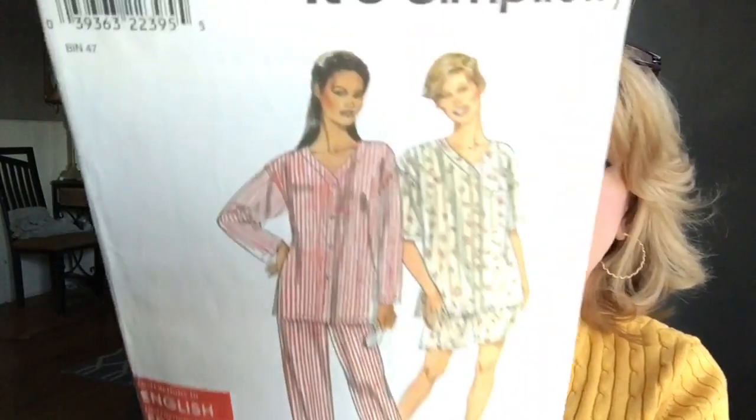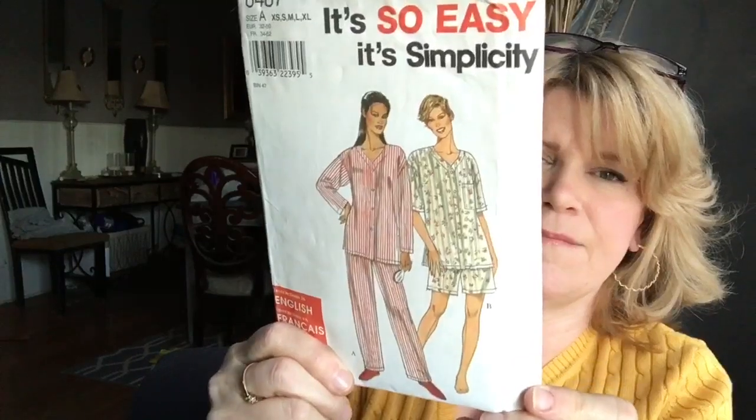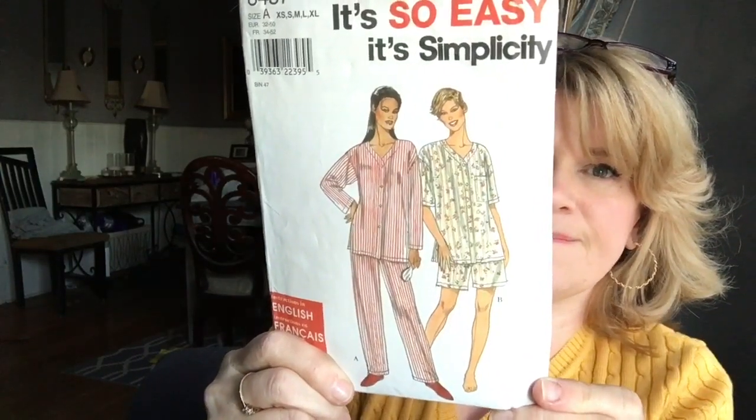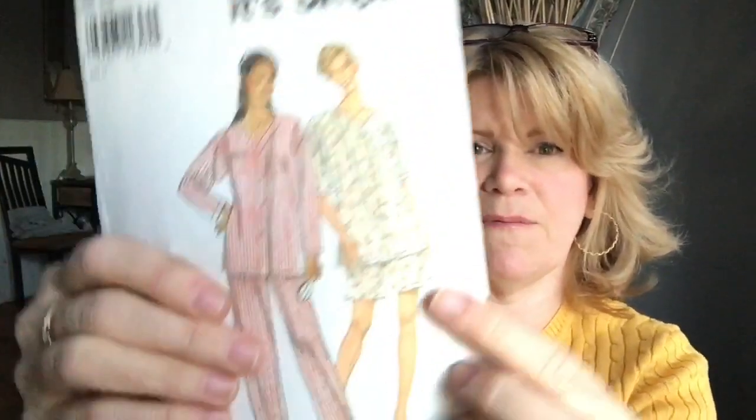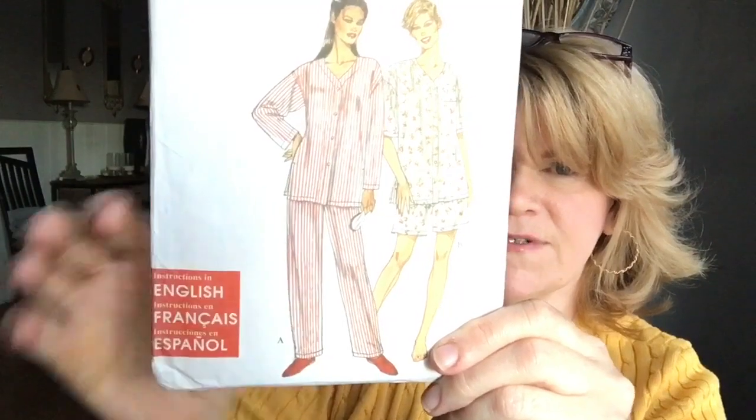All right, the next one is Simplicity 8487. Really cute little pajamas. I really like them. They're just really cute. I would probably wear this one more, even though some days I do slob around in some pants, as we'll see in our makes video on Friday. And this one here.